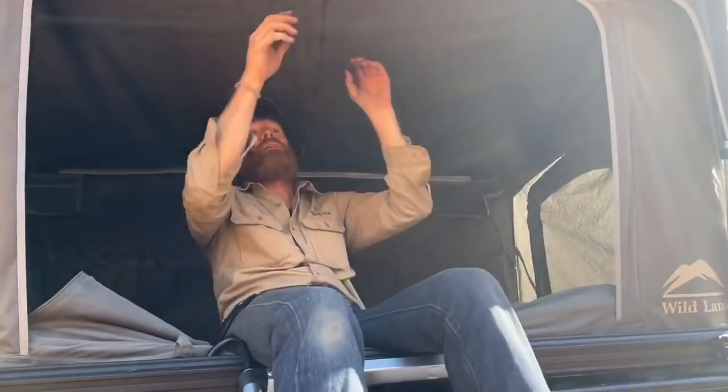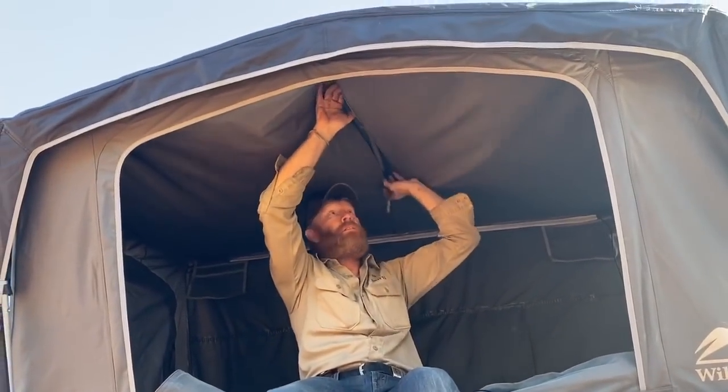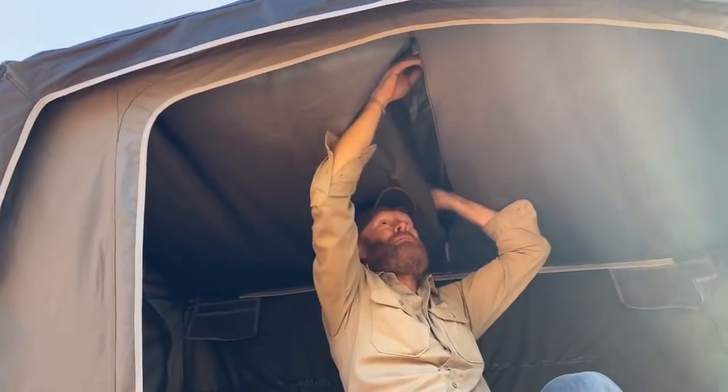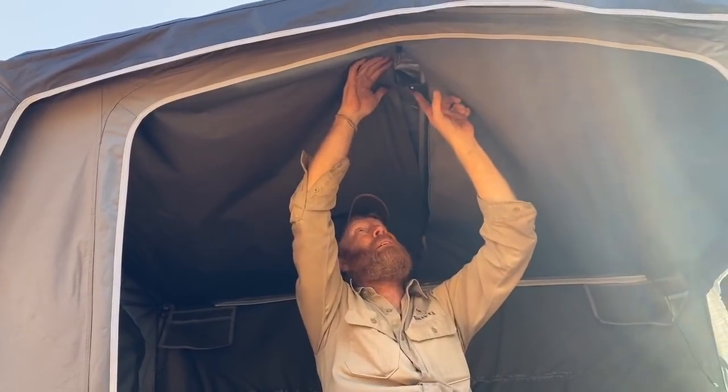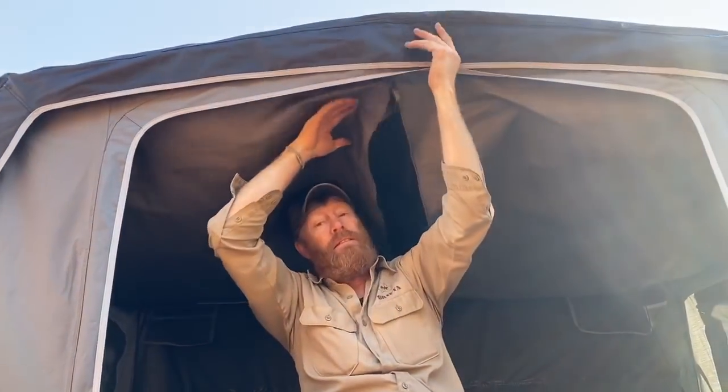Got a light in here as well. So first thing really is undo these two spreaders, okay? So there's two, there's one here, and there's one here, the clips. So make sure you undo both of those, all right?